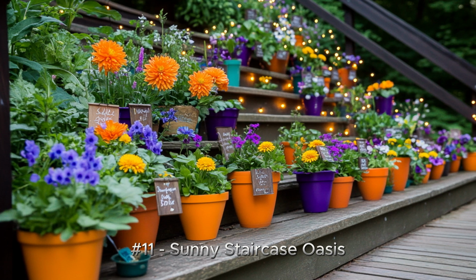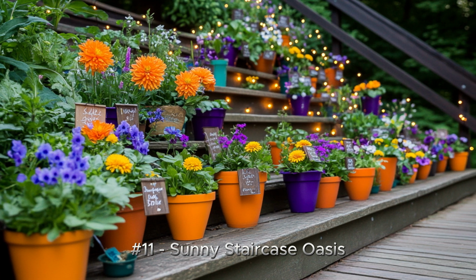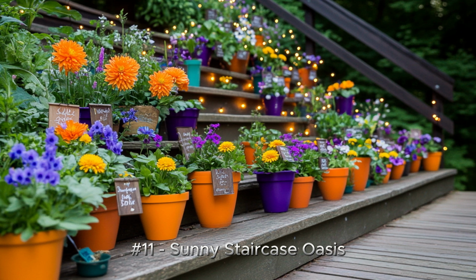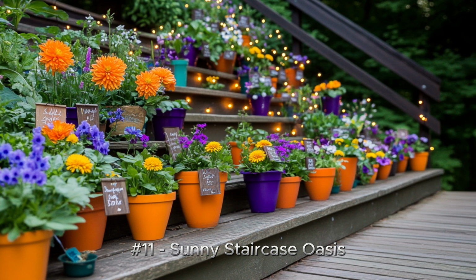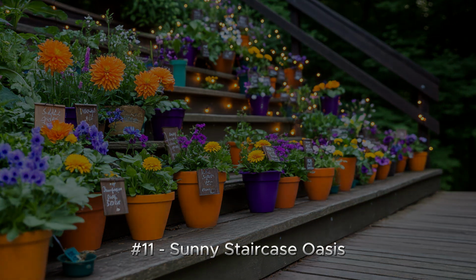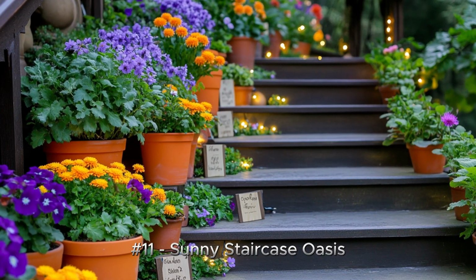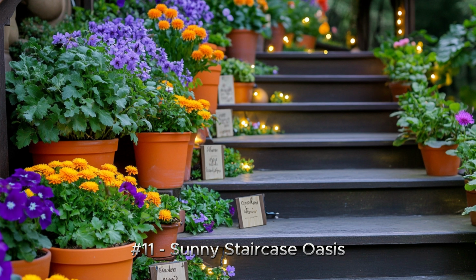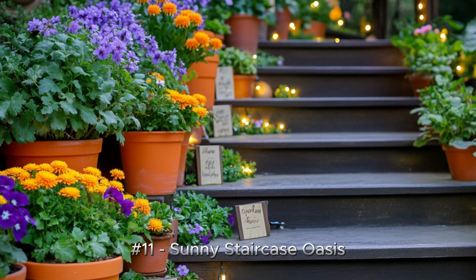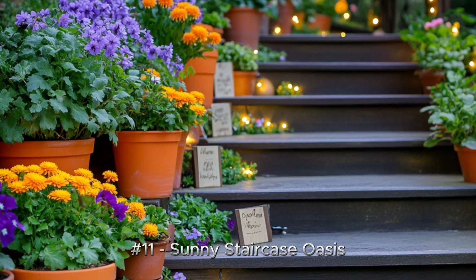Idea number 11. Sunny Staircase Oasis. A staircase lined with flowering plants such as violets, orange dahlias, and yellow calendulas creates a vibrant and colorful display. The pots are strategically placed along each step, with small wooden signs labeling the plants. The addition of fairy lights on the railing adds a magical touch, making the staircase feel like a hidden garden.